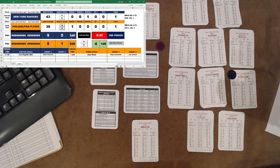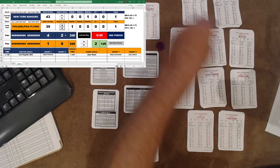Just 3 seconds left in the game. He spins around. Shot! No, save. I thought that was in his rage, but it's not. Lundqvist, 26. What's he going to do with it this time? 24 again. It needs to be cleared out of there. And that is a 6. They will clear it out of there for a time sequence.